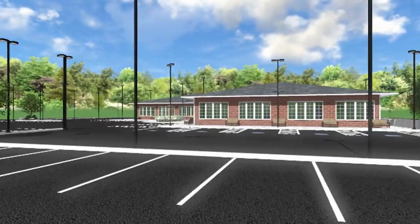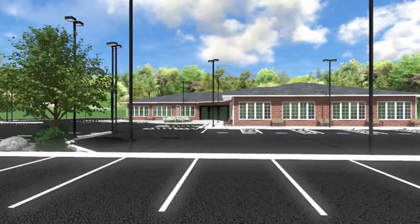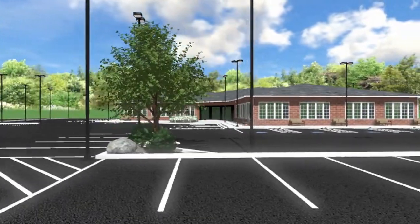I designed a rehabilitation center. This facility is ADA compliant. ADA stands for Americans with Disabilities Act.